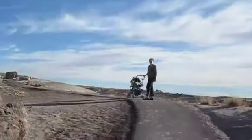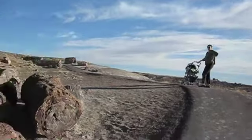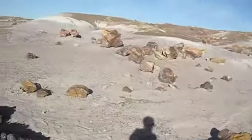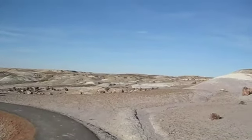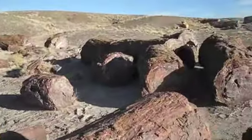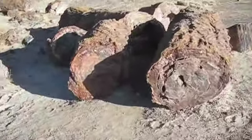Okay, now we're in the Petrified Forest. You in the Petrified Forest? Yeah. Okay. There, we got big log rocks. And lots of them. And they go on for a long, long time. And there's a nice little concrete path that we can take the baby.